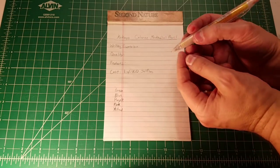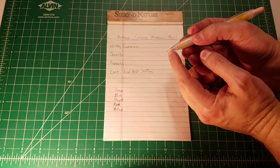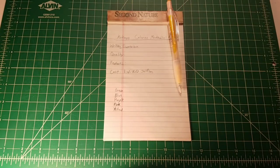So the tip for the Coloree has one of these features where it will grip the lead, as advertised, to the last 3 millimeters. Okay, not as good as the Olinu by Platinum, which advertises it down to the closest millimeter, but still better than nothing. And so for an economy mechanical pencil to have that feature, that's a key aspect of this design that makes it a little bit better than most economy mechanical pencils that are out there.